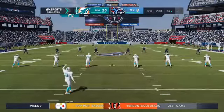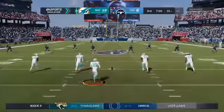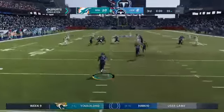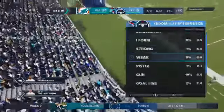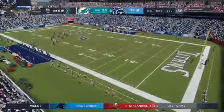Set to kick off. The Titans going to get the ball to start the 2nd half, and they trail here as we get back to it on EA Sports. Taking it about the 1. And they'll get him down inside the 30 at the 27. It's 1st and 10 at their own 27-yard line.